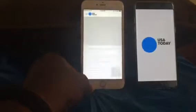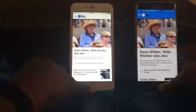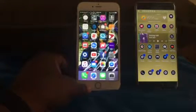3, 2, 1. And it won that one. I think the iPhone actually opened most of these apps faster, to be totally honest. I mean, we're going to probably get a few people pissed off about that, man, but it is what it is. It's simply just as fast.